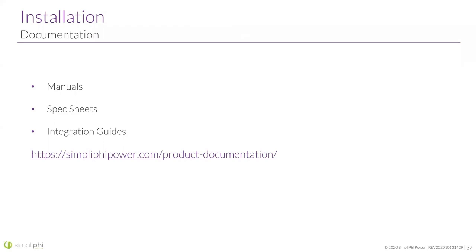Okay, if you need any materials, manuals, spec sheets, integration guides, check out our website under product documentation. You can find all sorts of good supporting docs there that can be very helpful.